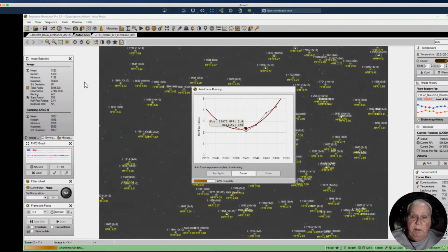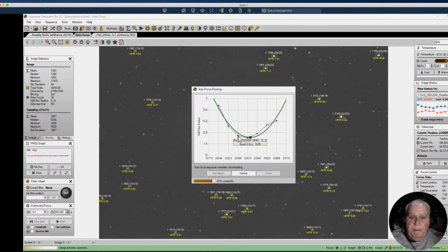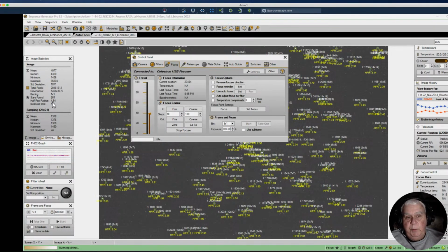So it's showing my focus was set at 23,473 a while ago, and it's recommending 23,469. It looks like, no, it's going to be at 23,494 with a half flux radius of 2.2. Now, it's 2.2 because I'm binning my autofocus exposures 2 by 2, so that's actually going to be 4.4. So I should improve from 4.54 to 4.4.